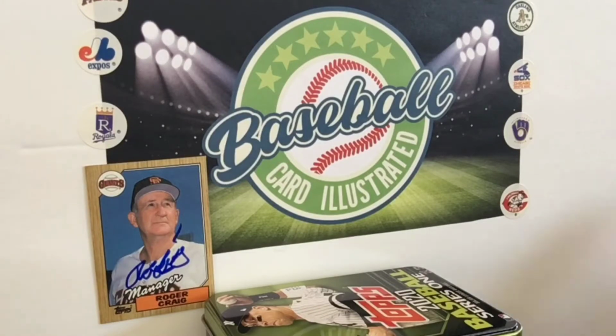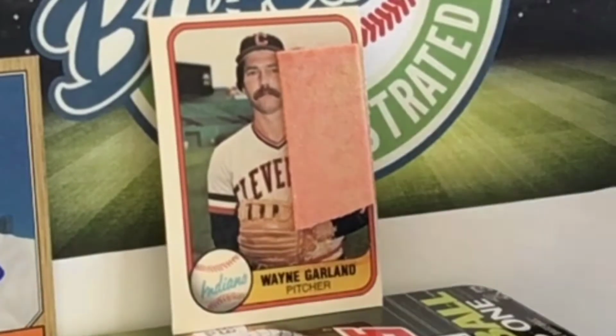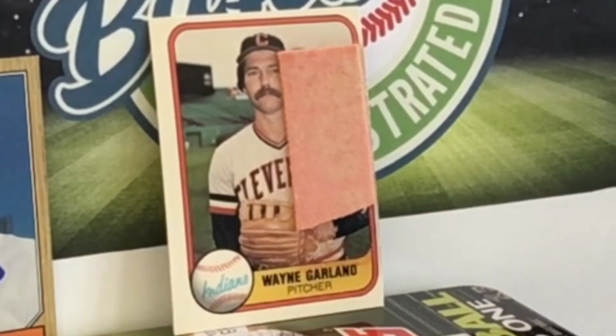Wow, that is disgusting. I'm not even going to try to peel the rest of that off. This is the chunk that he got. He got that part off, but the rest of it not so much.